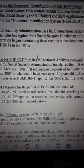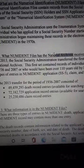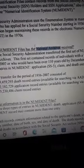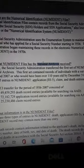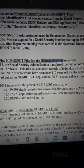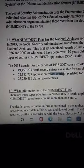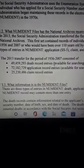What numident file has the National Archives received? Remember, that's a numerical identification. So it will go into the National Archives. If you are not a national, if you are not, in fact, a United States citizen, a national, in those United States National Archives, then you don't belong in that record. None of these do. Three different types are the death record, application record entries, and claim record entries. There says nothing about the birth registration. The record pertains to death records.